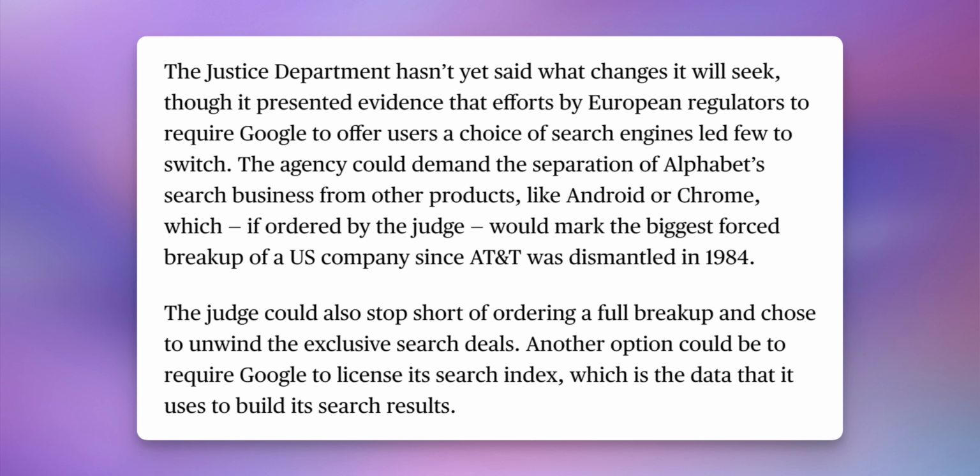And this was the government's first win in an antitrust case against a tech giant in more than 20 years. Now, Google is going to appeal this decision, but it does raise the question, it does entertain the thought of an Apple search engine. Like, would you want that? Would you want an Apple search engine over something like a Google search engine?